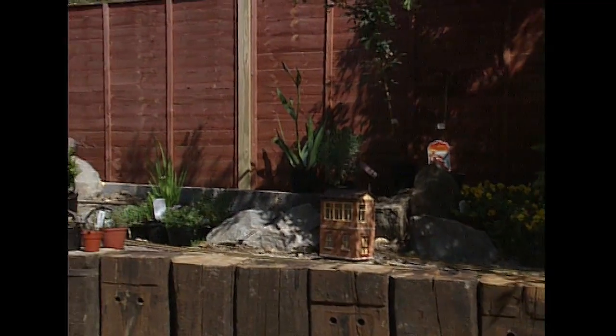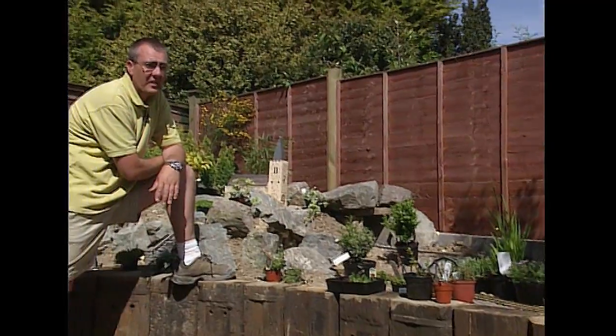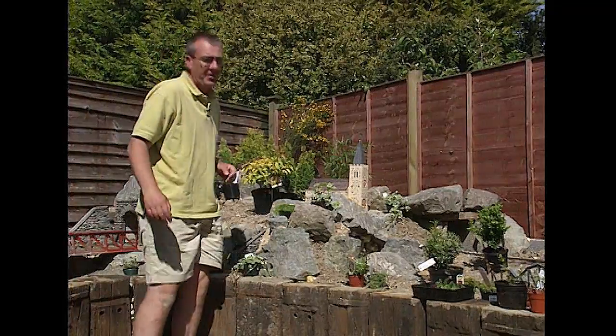Oh, I don't know. This is about the third time I've moved these plants around. What do you think? I'll tell you what I think. This is going to be one enormous dither. I have made my mind up about something though.